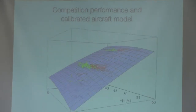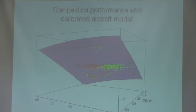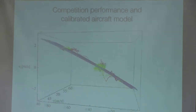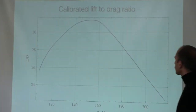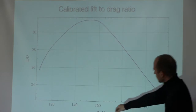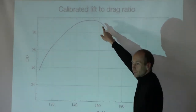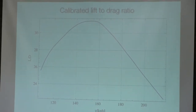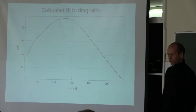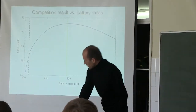We didn't fly the aircraft properly after the competition to evaluate it, but we were not very far off, from the initial design estimation to the final design. The total lift to drag ratio at the competition speed, which was 160 kilometers per hour, is at its maximum, so the least drag for the lift created. So that's a good design then. Just at the speed you require, it was slightly above 32 if you use this calibration. And this is an interesting result.